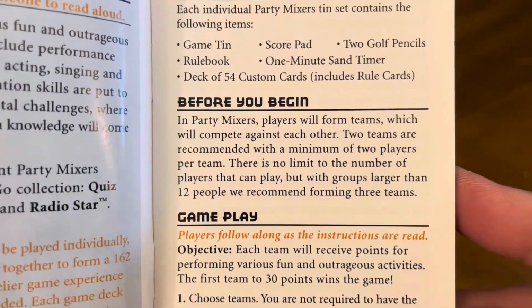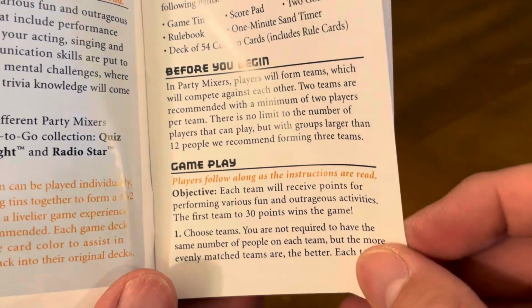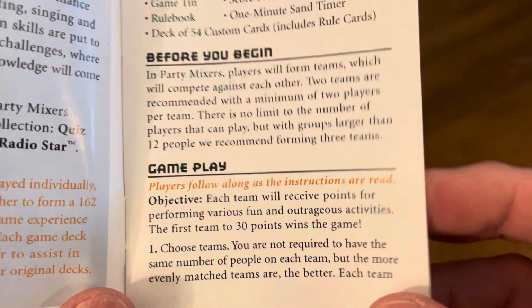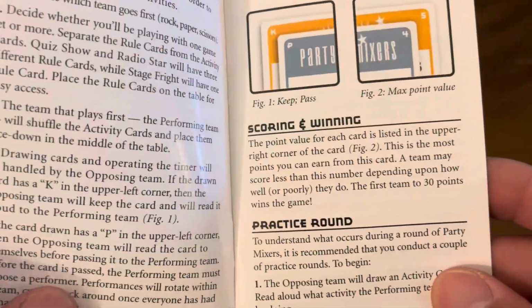There is no limit to the number of players that can play, but with groups larger than 12 people, we recommend forming 3 teams. Talks about your gameplay. What's the objective? Each team will receive points for performing various fun and outrageous activities. First team to 30 points wins the game. Choose your teams, all that stuff there.